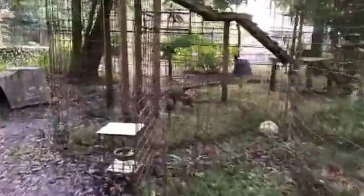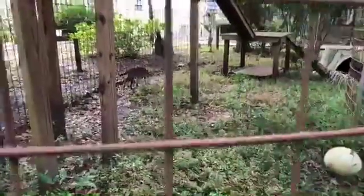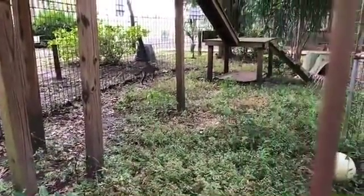We're a big cat rescue in Tampa, Florida. We're on 67 acres, and we have just under 70 cats. Some of those are rehab bobcats for release.